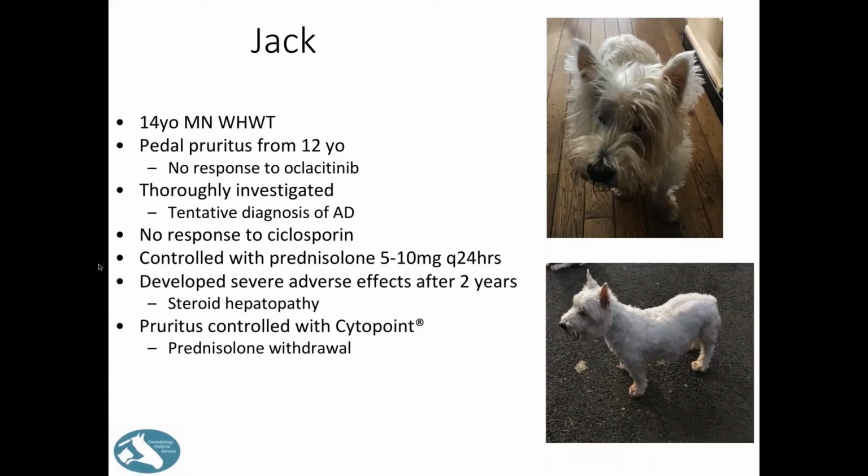So with these cases, and we do see them periodically, we need to make absolutely sure there's no internal disease. We've seen older dogs with liver cancer or other liver disease. We've seen them with other systemic illness that resulted in this late onset pruritus. So they need a thorough investigation. But despite this, we could find nothing with this dog and made a tentative diagnosis. This dog looks like the diagnosis of exclusion is atopic disease, although it doesn't sit comfortably with this history. There was no response to cyclosporine, and the only drug that we could use that controlled this dog's signs was prednisolone. And actually, he did extremely well with prednisolone, a relatively low dose, but did start to develop severe side effects after 2 years.